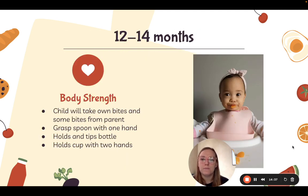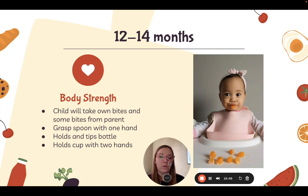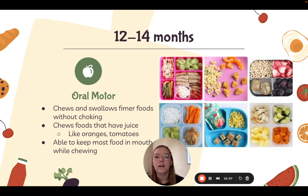12 to 14 months, body strength. They'll be able to take bites on their own and some bites from a parent. So they'll be able to pick up with a spoon because they'll be able to grasp it with one hand and take a bite with it. They'll also be able to hold and tip the bottle on their own if they need to completely. They'll also be able to hold cups up with two hands. This is that part where that practicing with them and you holding the bottom and getting them to do the motion will really come important here, because this is when we want them to start being able to hold the cup with two hands.